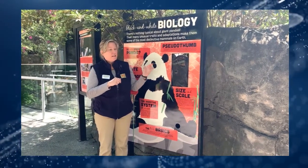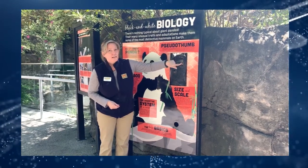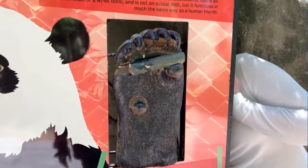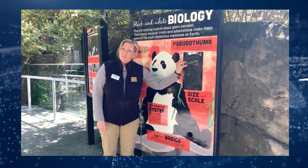So let's count how many the panda has. 1, 2, 3, 4, 5, 6. This 6th finger is their pseudo thumb. And that allows them, as you can see, to hold on to things like what they eat, which is bamboo.